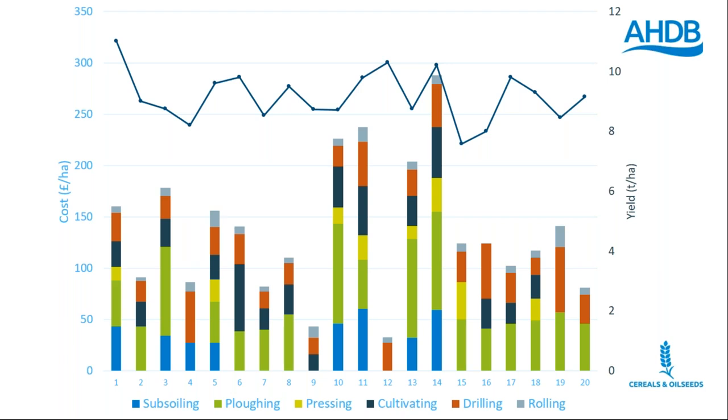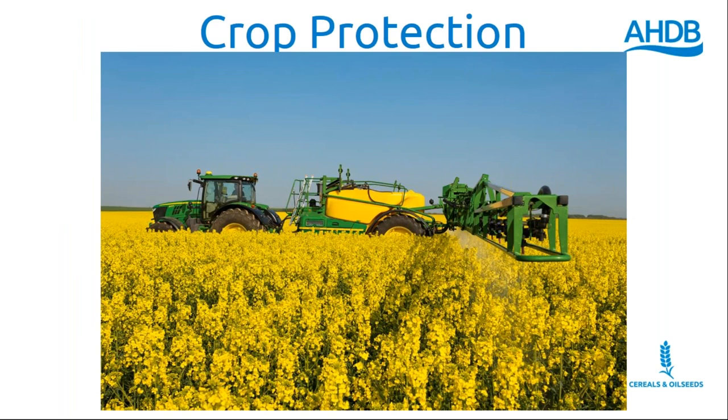Right, we'll move on. Oh yeah, we'll go on to crop protection. There's been lots of debates raging on Twitter lately about whether a trailed machine is more cost effective than a self-propelled. And we'll add some detail into this.